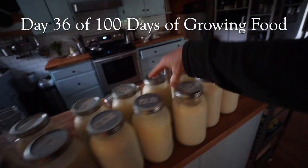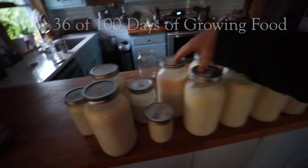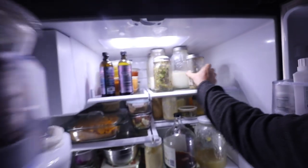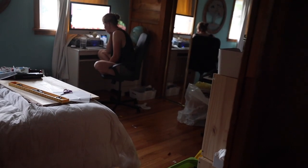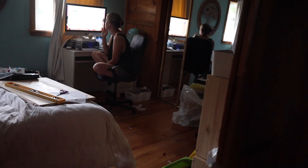1, 2, 3, 4, 5, 6, 7, 8, 9-ish gallons. Maybe a half a gallon in here. Rebecca, I'd say you have a strong 9 gallons. Oh, good. Counting what's in the fridge. Awesome. What time do you want me to milk? 8:30? Yeah, that's fine. 8:30.